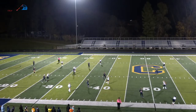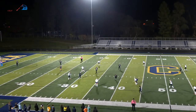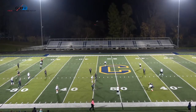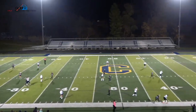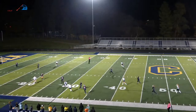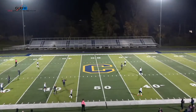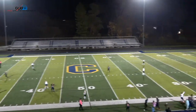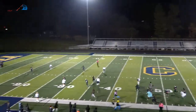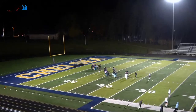Keep it wide. Here we go. 32 seconds. Yeah. 24. Nice hustle. That's some good hustle from Ella on that one. Let's see what happens. We got 10 seconds. Just hold on to it. There we have it. So that's the game. So that's a win for the Scarlet Knights, 2-1 against the Chelsea Bulldogs here in Chelsea, Michigan.